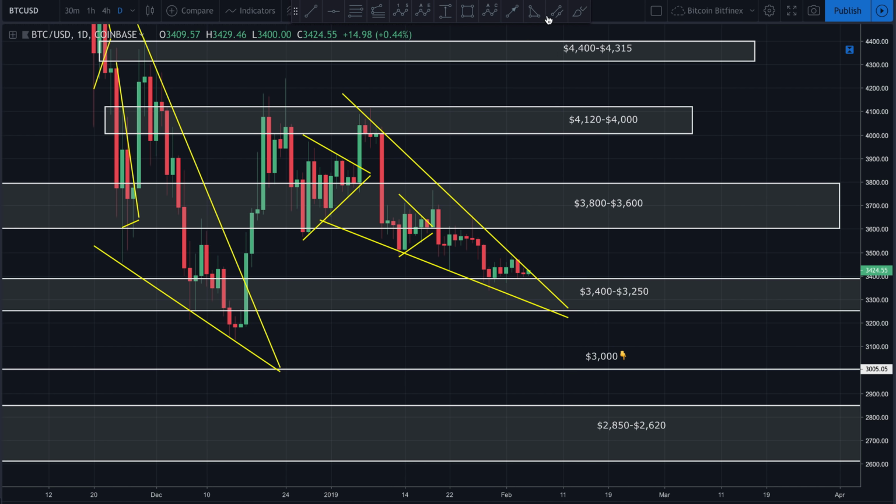If that does happen, I'm going to be looking to buy. I'll probably stack buy orders between 3350 and 3250 with a very tight stop at about 3200, just to allow for a wick. Stacking in buy orders there, not saying it's going to come down there, but if it does, getting your buy orders triggered there. And where would I target?